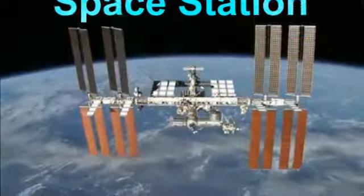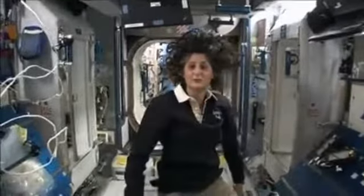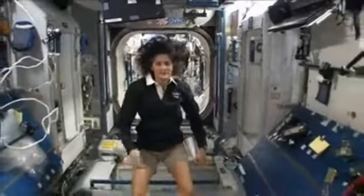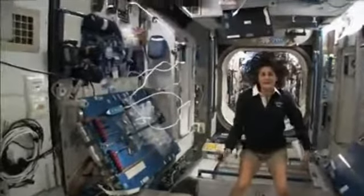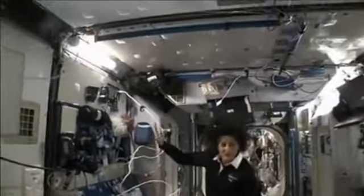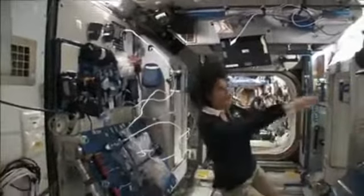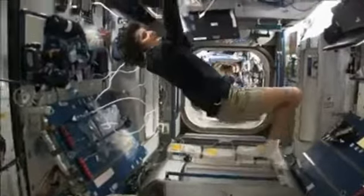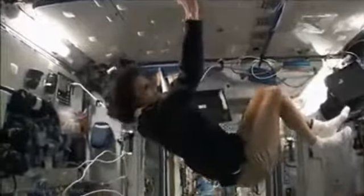I'm Sunny Williams. I'm up here on the International Space Station. So this is Node 2. This is a really cool module. Of course, most of these modules you'll see they have 4 sides, and they're put together that way so we could sort of work on a flat plane, either a wall, a floor, another wall, or the ceiling. But again, all you have to do is turn yourself and your reference changes.